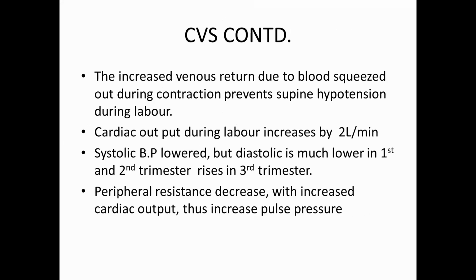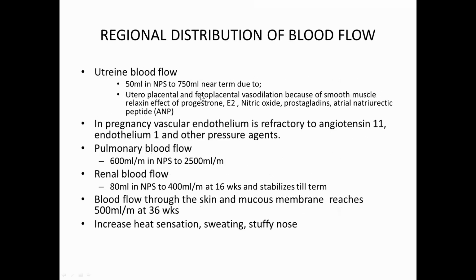There's also increased venous return due to blood squeezed out during contraction. Cardiac output during labor increases by 2 liters per minute. Systolic blood pressure is lowered, but diastolic is much lower in the first trimester, as peripheral resistance decreases. I've mentioned this earlier. Then also the blood flow to the uterus. Look at it now, about 50 mL per minute in the non-pregnant state.